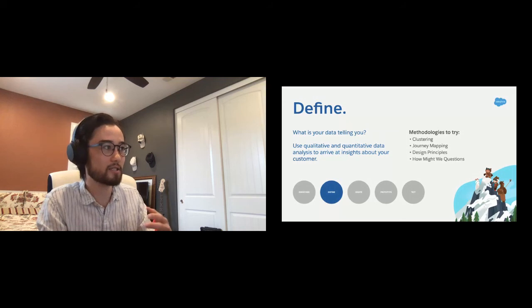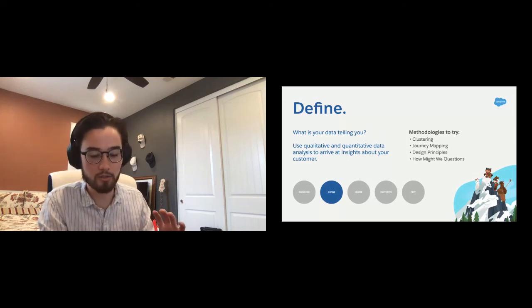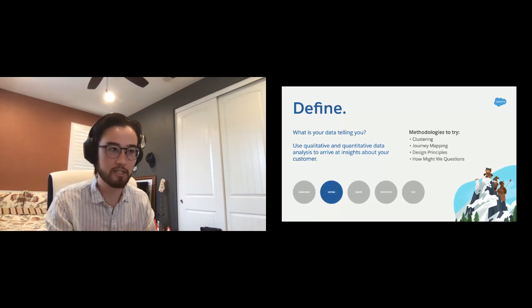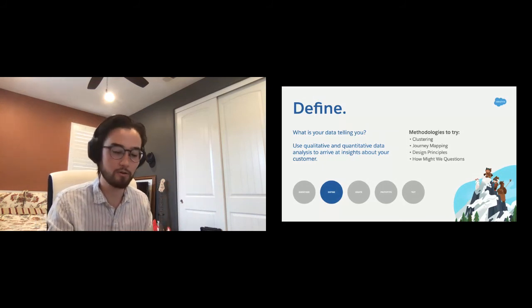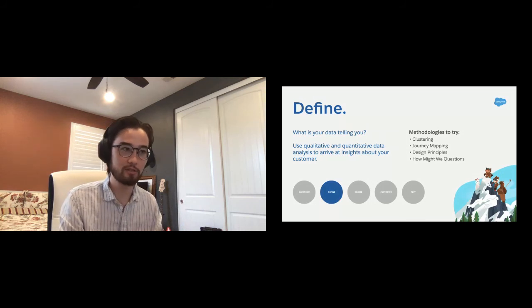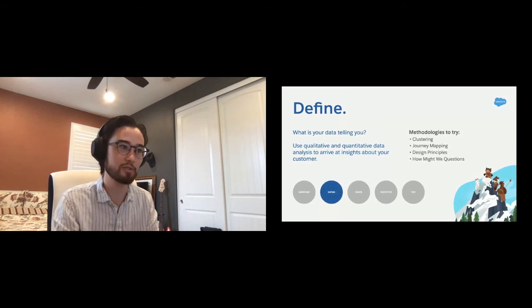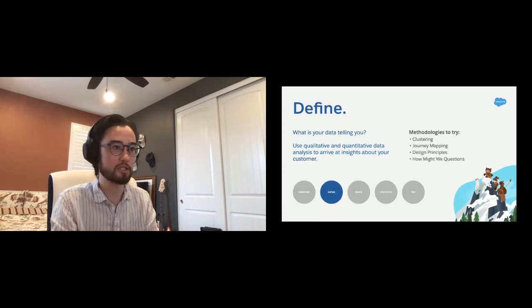So in general, what you want to do is to take the information you have, condense it, make it actually meaningful, turn it into insights, and then find some way to either visualize that or turn it into design principles, things that need to be true for any particular product that needs to be built in this space, or how might we questions. So questions that ask in what way you might fulfill those design principles.